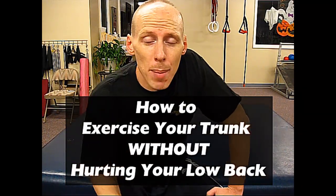Okay, in just a minute, I'm going to give you several trunk exercises to work the abdominals and obliques and low back muscles, the muscles that are responsible for stabilizing your low back. The muscles around the trunk also have a big part to play in your balance. If the muscles in here are weak, your upper body is always going to be moving around while you're trying to stabilize yourself.